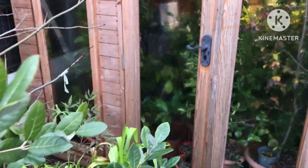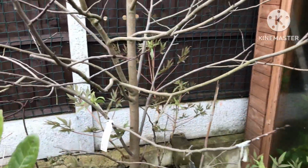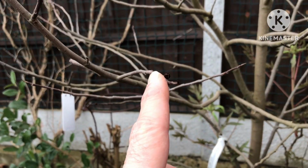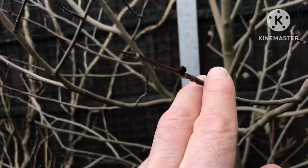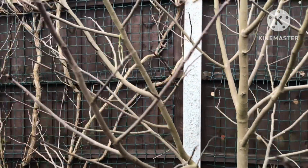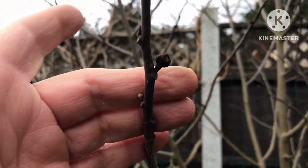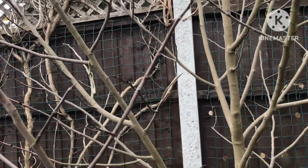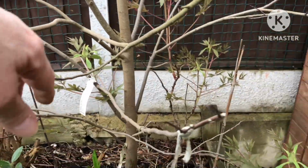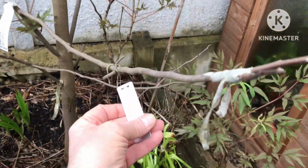Next to it is my seedling pawpaw. It has got some flower buds on it, not loaded this year. If I can manage to hand pollinate them, I should get a few fruits, but I'm actually surprisingly disappointed with the lack of flower buds on it.